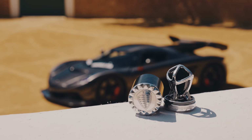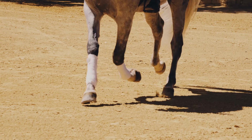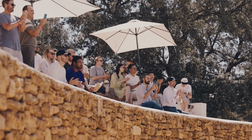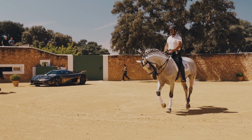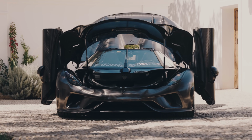SOC's aim is to provide money can't buy experiences for its members, in this case by having some horses trotting around Koenigseggs in an arena. And speaking of Koenigseggs, after lunch I was driving one, accompanied by a familiar face.